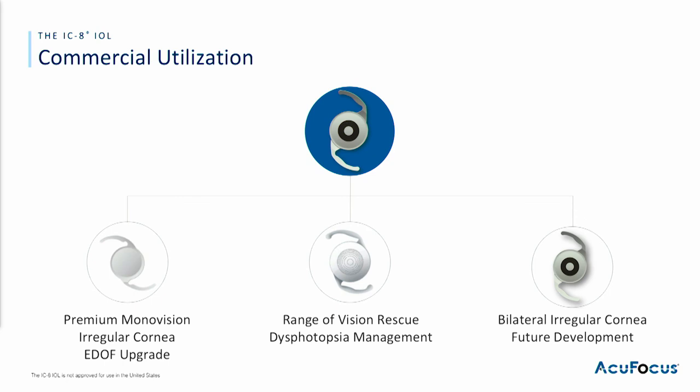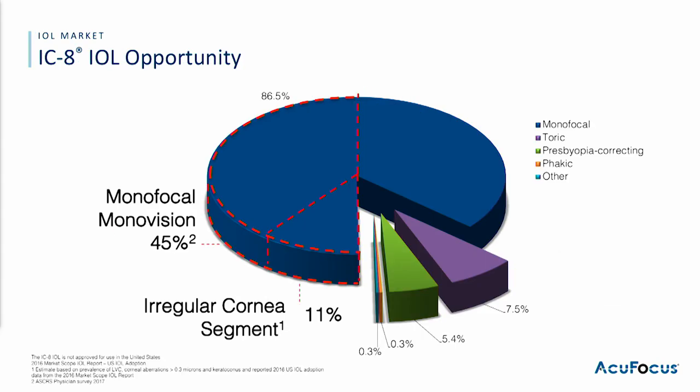So let's circle back to where we were when we started. When it comes to the refractive marketplace, we believe that the IC8 represents a real and meaningful opportunity to finally deliver premium surgery to the majority of patients by building off of the success and the broad adoption of monovision and adding desirable characteristics such as a broad refractive landing zone, alignment-free astigmatism management, and dysphotopsia management for irregular cornea patients. We think that this lens actually represents a way to deliver to over half of the cataract population a premium result rather than settling for good enough.